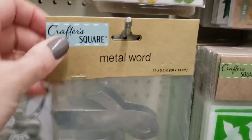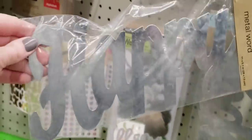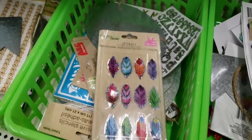Look at this Crafter Square metal word. 11 by 5.1 inch. Happy! Wonder if they have any other words. If you found any, let me know.